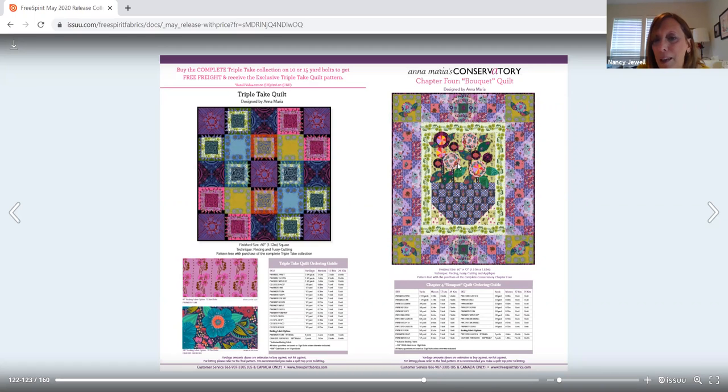You can see this is very Anna style. It's got beautiful applique. She makes great use of the 24-inch panel in here. You could see the color wheel here. You could see the outside of this, these corners include a cut from the 24-inch panel. So she really takes to heart everything that's part of the collection and gives you a great reason to cut into that fabric and use it.